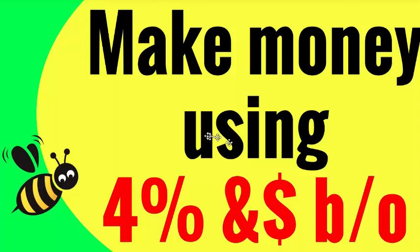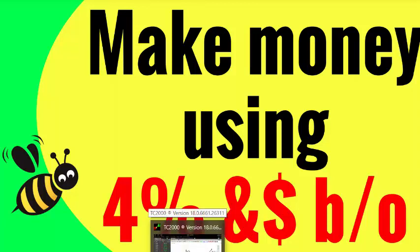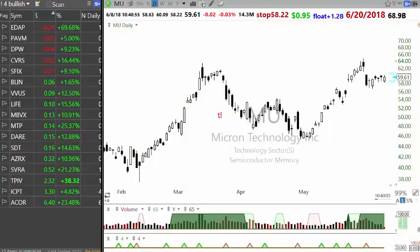As a swing trader, if you're looking for opportunities for swing trading, you can make money using the 4% and dollar breakout. The process you should follow is, if you're an active full-time trader, you should be able to look at these setups as and when they are forming. So it's now 10:40, so let's look at this 4% breakout.